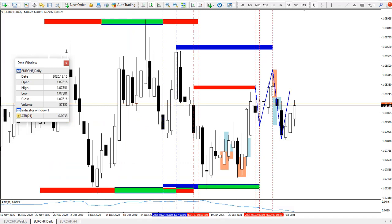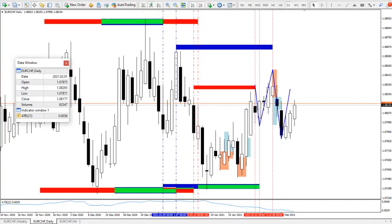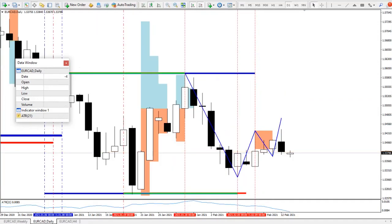There's obviously nothing happening here on anything else. We are also short this for an overlay on the weekly time frame. So let's see what happens there. Might need to just update that, but anyway, that's fine for now.